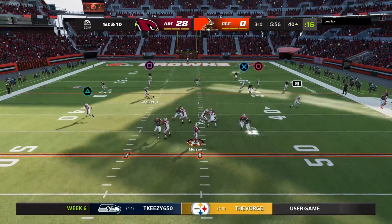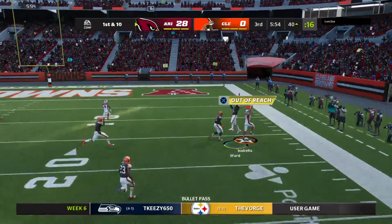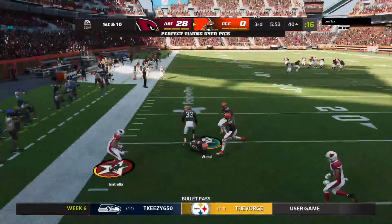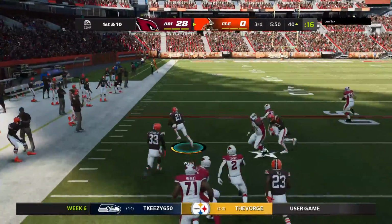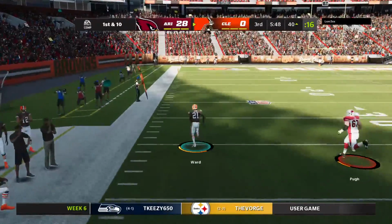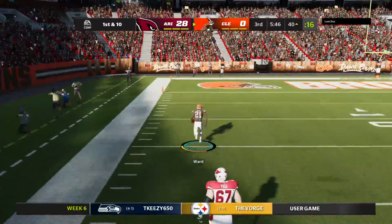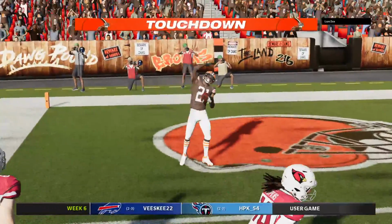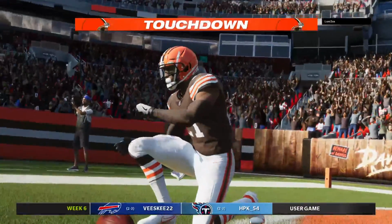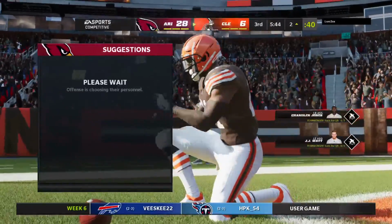Murray going to throw. Into heavy traffic, and it's intercepted. Picked up by Denzel Ward. And he's free going down the left side. It's a foot race. And he takes this one back into the end zone. And the Browns defense has a touchdown.